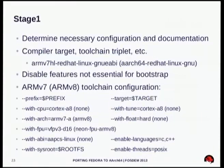We say, well, we're not targeting a specific CPU. We are targeting AArch64. We are targeting having an FPU, and that's about it. So we set some of these things. We decide the triplet, the name we're going to use for this architecture. So we had Arm version 7, HL, Hardfloat, Little Endian, Red Hat, Linux, GNU EABI for 32-bit, and in 64-bit, we call it AArch64 Red Hat Linux GNU. That's what we do.